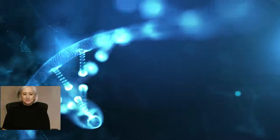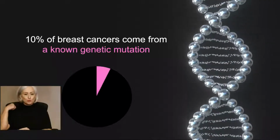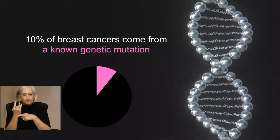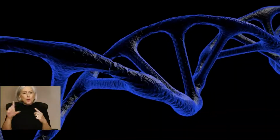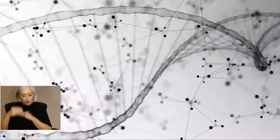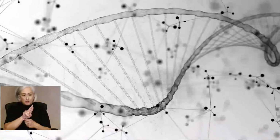We know a fraction of cancers develop as a result of known genetic mutations. For example, approximately 10% of breast cancers come from known genetic mutations like the BRCA1 and BRCA2 genes. But what about the other 90%? This morning, how better understanding our genetic code may someday transform the way we identify and treat those cancers without a known genetic mutation. Bench to Bedside begins now.